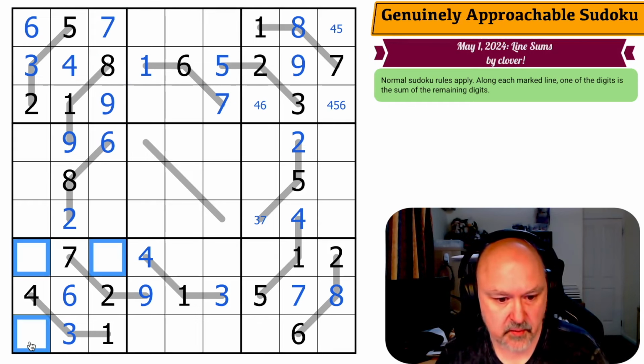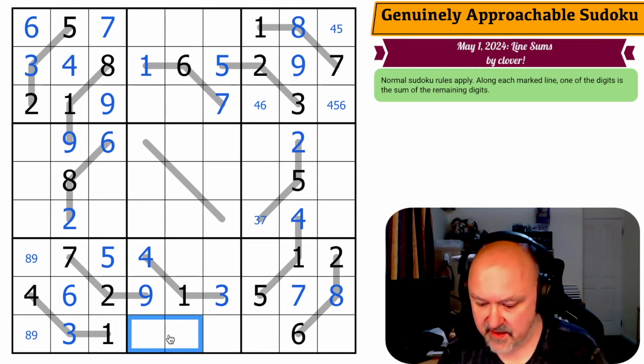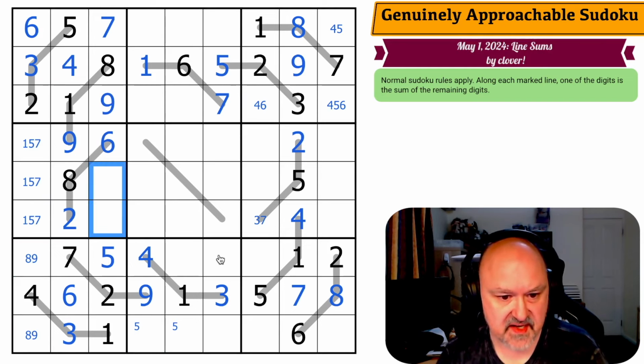This triple. 1, 2, 3, 4, 5, 8, and 9. There's an 8 and 9 already in column 3. So there's the 5. That becomes the 8 and the 9. I'm not sure how to resolve that. That puts 5 in one of those two. But this is a triple now. 1, 5, 7. So these are 1, 2, 3, 4, 5, 6, 7, 8, 9.